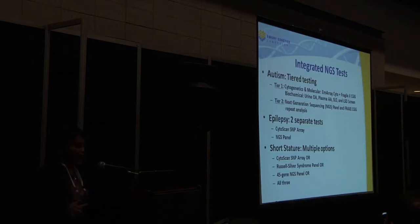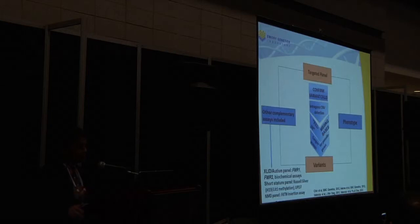Epilepsy, we have kept the two tests separate, versus short stature is a little bit more complex than that because there are methylation assays involved in it. So let's just look at how the targeted panel data all comes together.